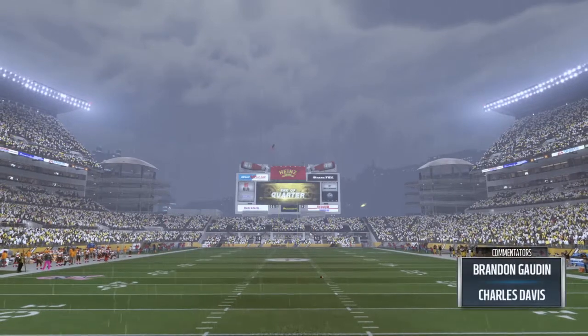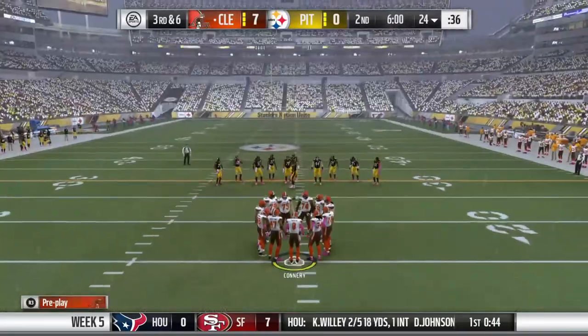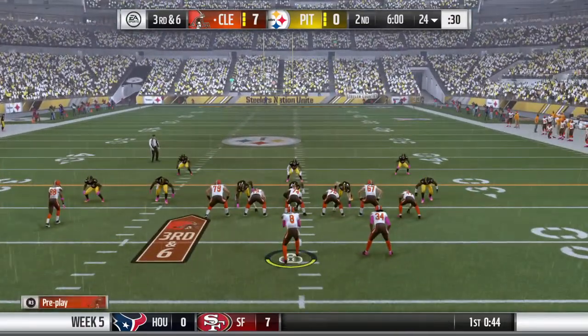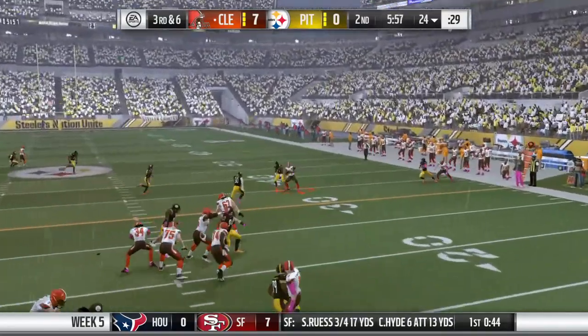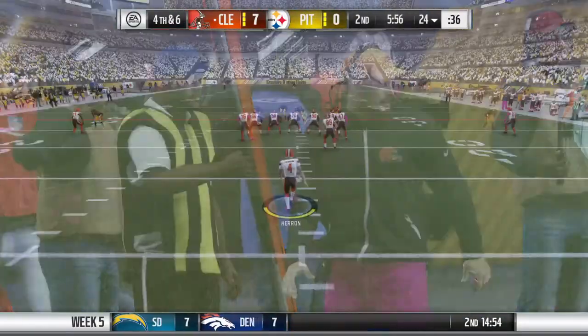Back with Charles Davis. I'm Brandon Gaudin. The Browns with a football to begin quarter number 2. They're looking at a 3rd and 6 here to start things out. Out of the gun, they'll look to throw. And he fires one, but incomplete. Trey Burton, the one he was looking for. And that brings up 4th down.